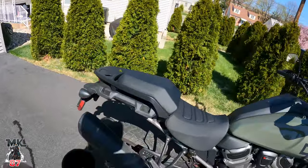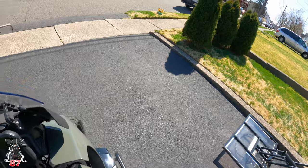The only bike I think that should always be dirty is this bike right here. All aboard.